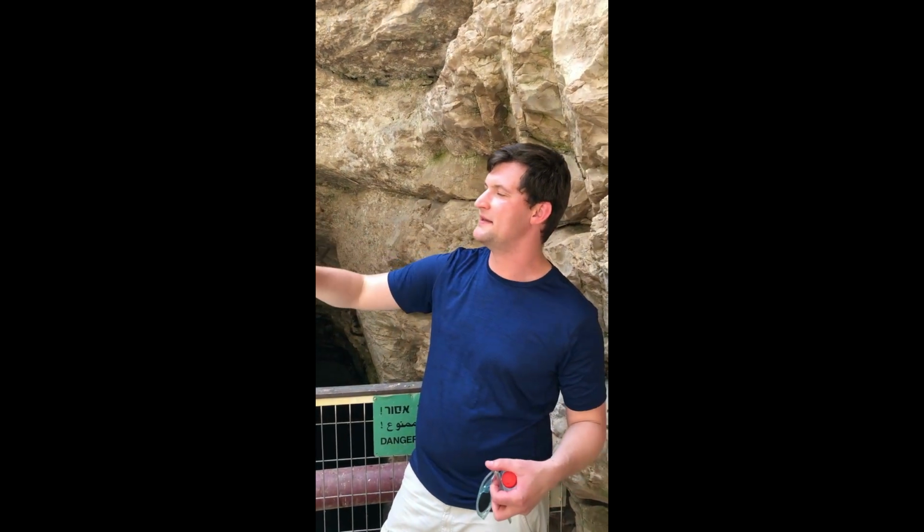Hey everybody, we're here at Gezer in Israel, and Solomon actually had Pharaoh come in and destroy this place. Basically, that was a wedding present to him, if I remember correctly. This was a great strategic area because you could see the Ilan Valley, which is a smooth route to Jerusalem. You can also see the Mediterranean Sea. And this just shows the shrewdness of Solomon and his leadership style.